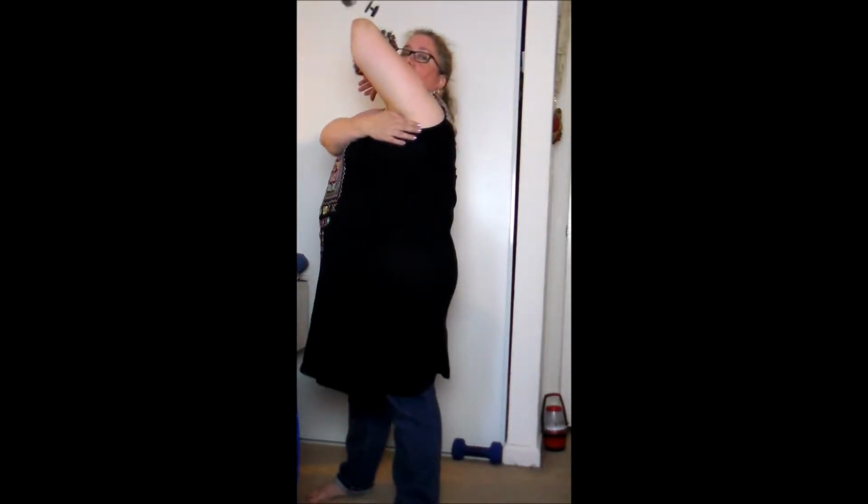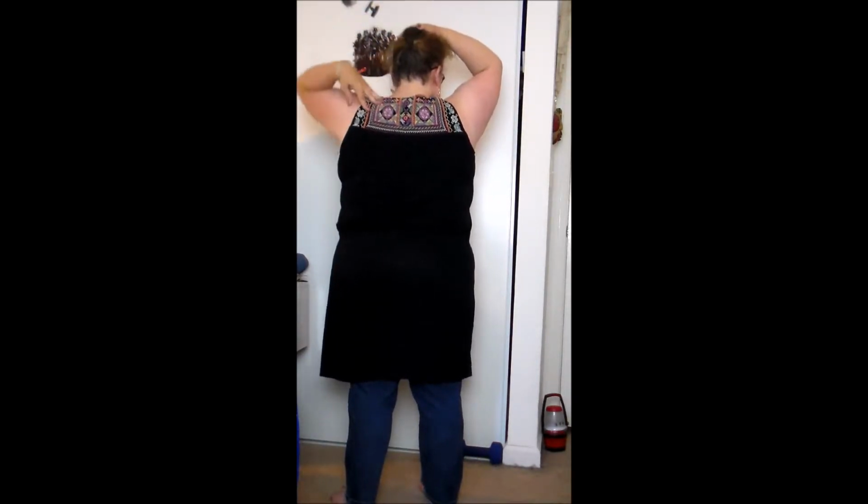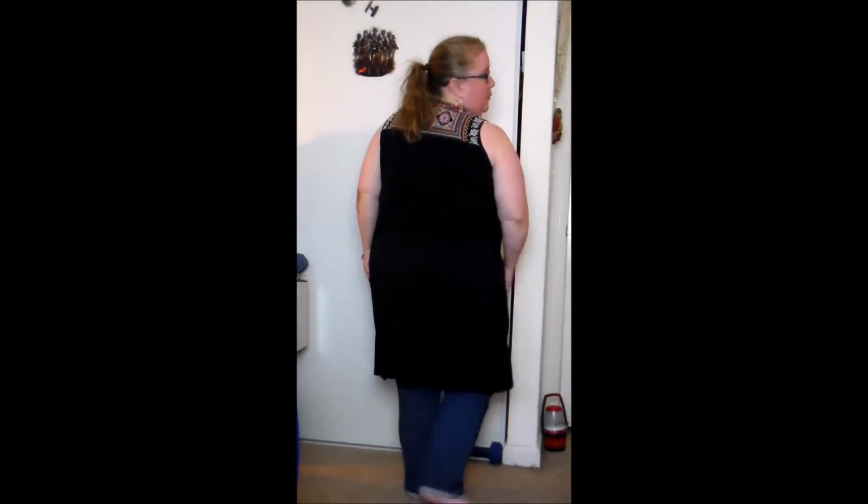The armholes aren't too deep, it just comes over the top, and you can see that the embroidery is on both the front and the back. The neckline isn't too deep, so it doesn't make it uncomfortable or too skin revealing for those of you that like to be a little bit more discreet. But it's definitely very comfortable, very breathable, and as you can tell, you can wear it with jeans or leggings if you wanted to do it that way, or absolutely could wear it just as a dress by itself.